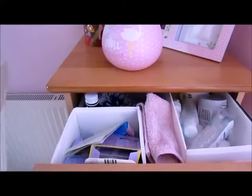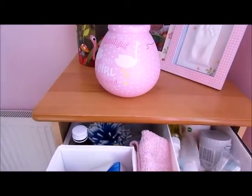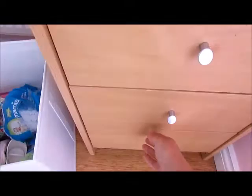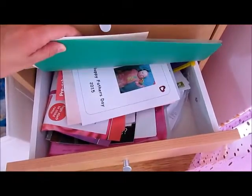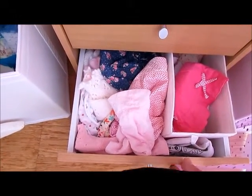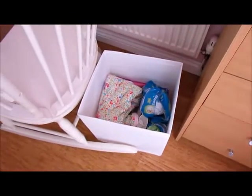So yeah, and then in here I just kind of keep little toiletry bits. We've got some medicines in here and cotton wool balls and things like that. And then we've got bibs in there, bath towels in there. That's another one with bath towels in. And then this is just a bits and bobs. So we've got like information booklets that came with items that we've got, bits and pieces I've collected and leaflets from baby group that I just keep in there. And then in the bottom there we've got little summer hats in there. This box here, oh, that's not quite closed. That box there is just my overflow box because I do lack storage in here.